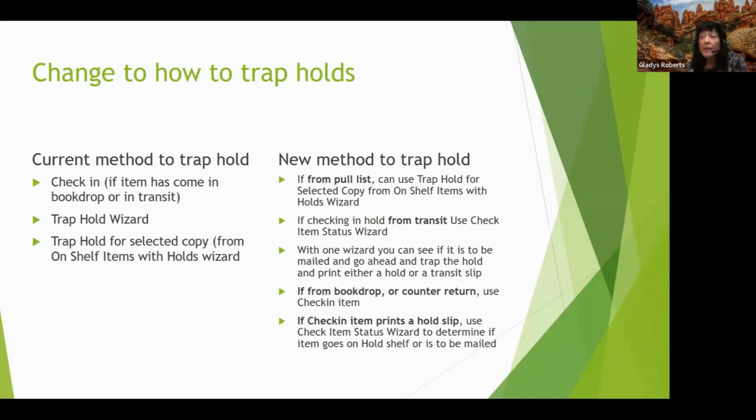Some of those items then, as you're checking them in, in the current method and in the new method, are going to be available to fill a hold, and they're going to print out a slip for you. At that point, in the past, you would have set those aside, and later you would have gone into holds and trap hold, and you would have trapped that hold so that you could then process it for your user.